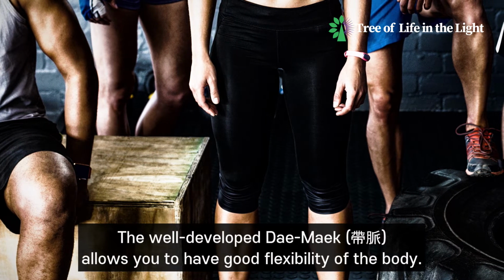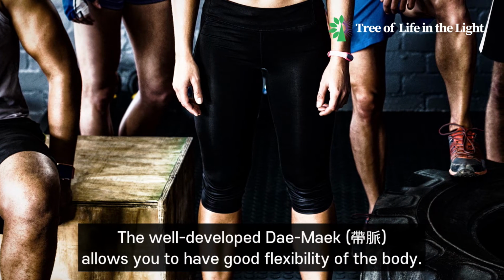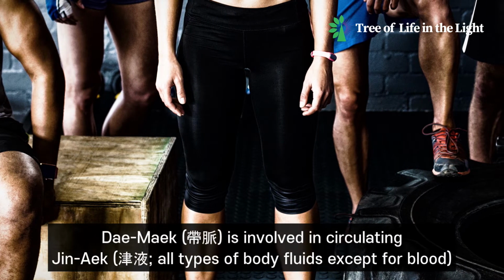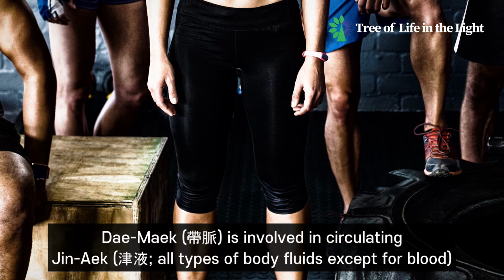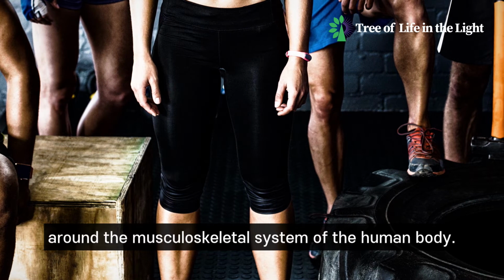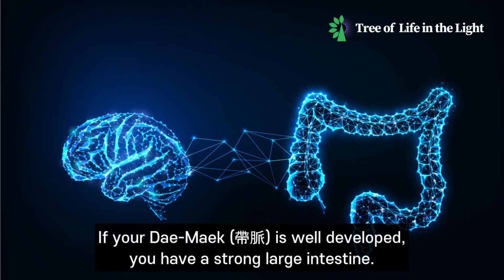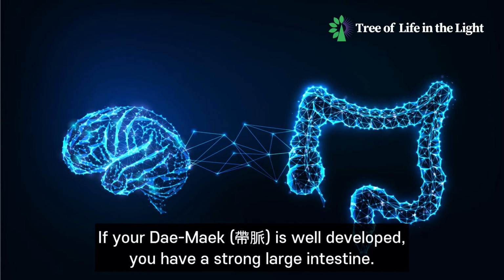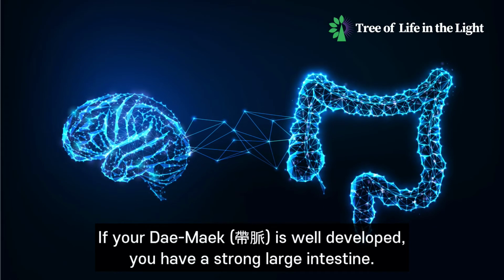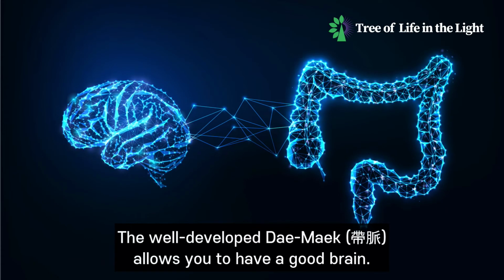The well-developed Dae-Maek allows you to have good flexibility of the body. Dae-Maek is involved in circulating Qi-Ne, meaning all types of body fluids except for blood, around the musculoskeletal system of the human body. If your Dae-Maek is well developed, you have a strong large intestine. The well developed Dae-Maek allows you to have a good brain.